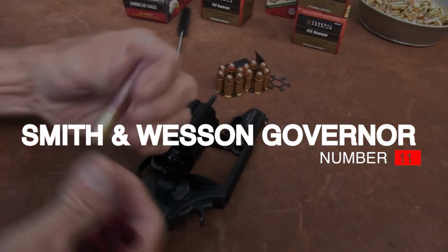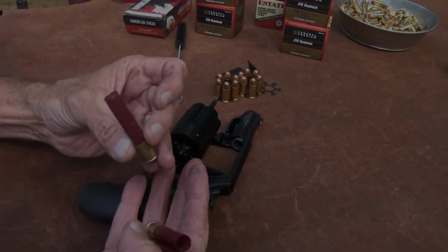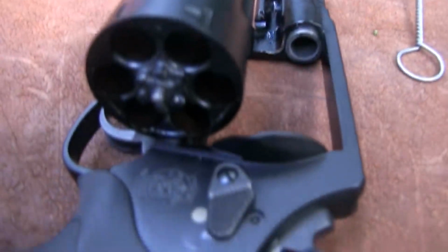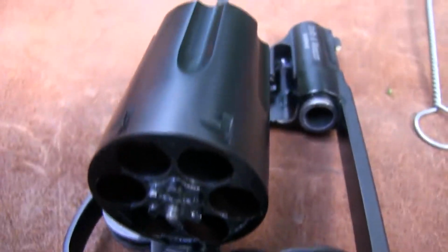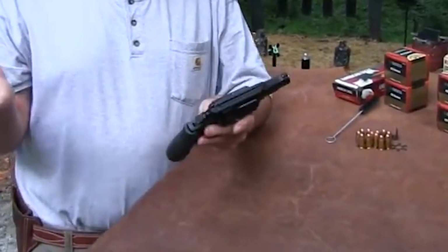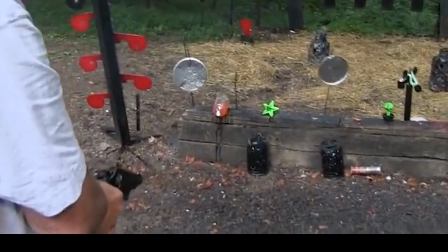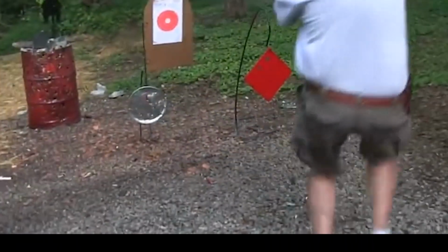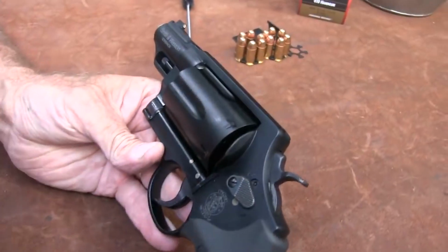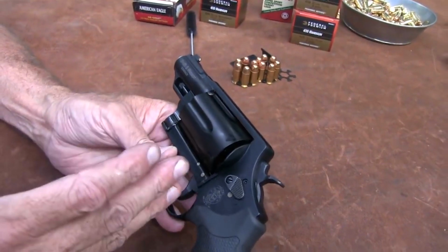Number 11. Smith & Wesson Governor, $1,000. Smith & Wesson is a reputable brand that has been producing high-quality firearms for over 150 years. The Smith & Wesson Governor is a versatile revolver that can shoot .410 shotgun shells, .45 Colt cartridges, and .45 ACP rounds. It is lightweight and compact, with accuracy due to its 2.75-inch barrel, recoil management system, and aesthetic appeal.